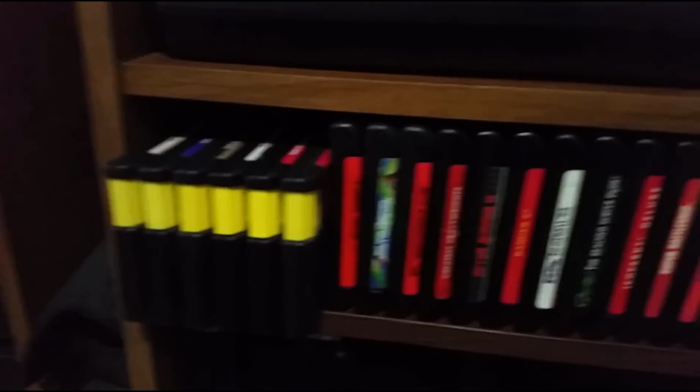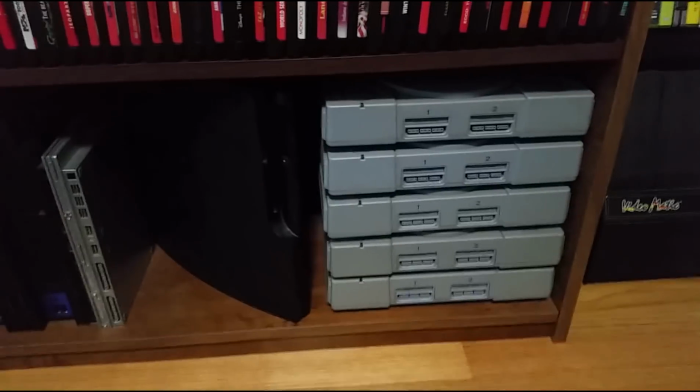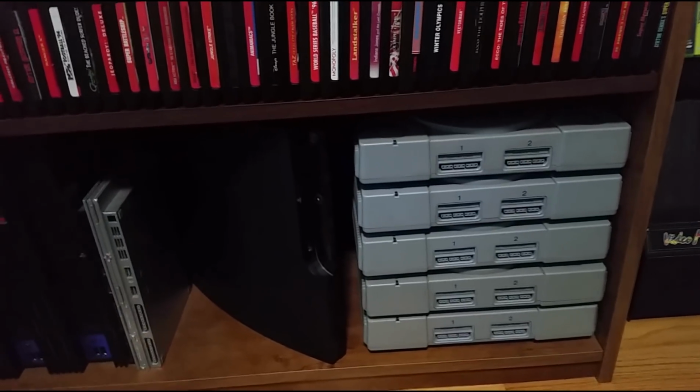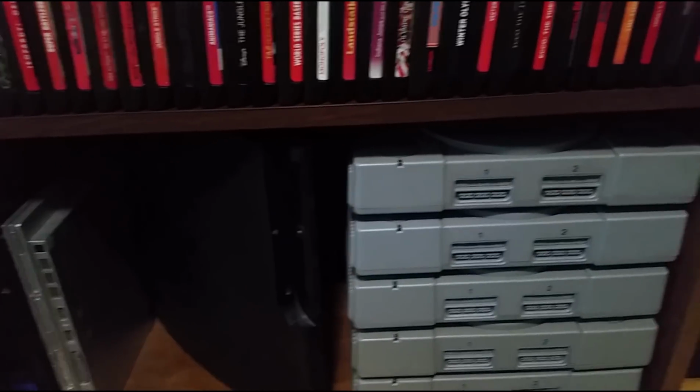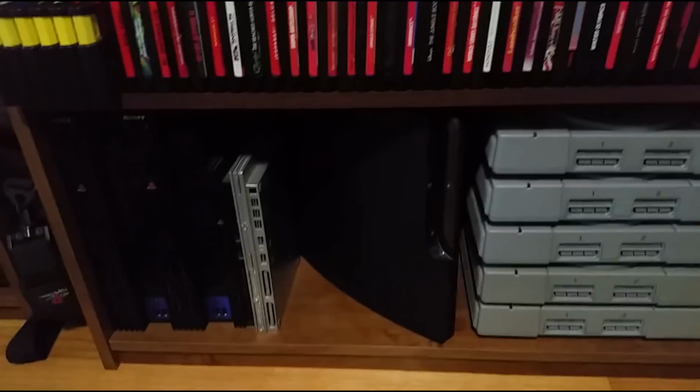A lot of them are behind this row. I just don't have a place to put them. You can see how deep the shelves are. Well, that goes back for the games. We have some PS1s. Almost all of these were donated to me. Just given to me by people who didn't want them anymore. The one on top is my original PS1, but the rest of them were all given to me.